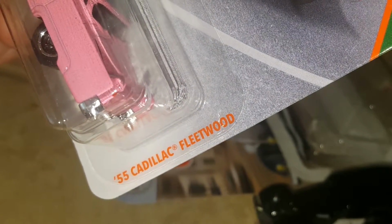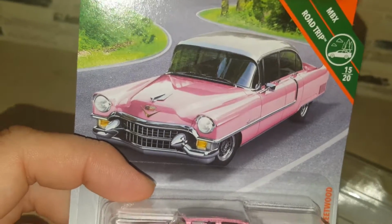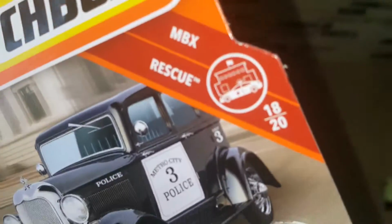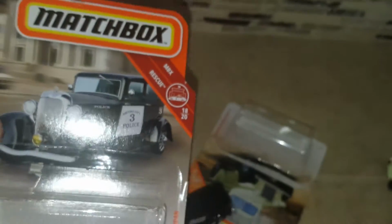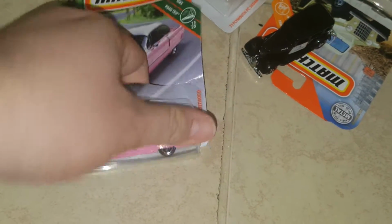55 Cadillac Fleetwood. Thought this was a very beautiful car, and this one's from the road trip series or the set. The Plymouth, I didn't get to that one. The Plymouth is on the rescue set. So yep, let's check the Cadillac.